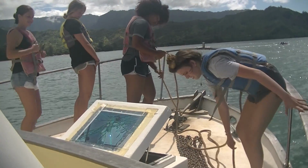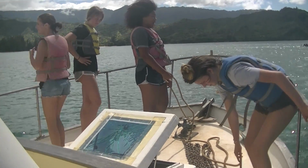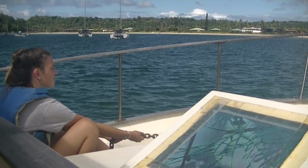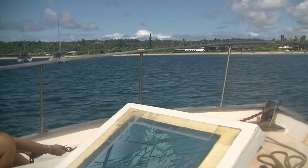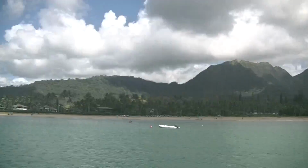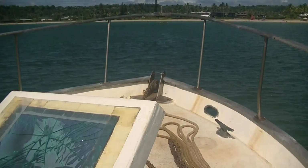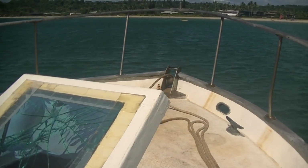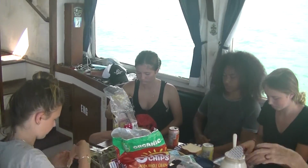So we got the anchor ready, picked our spot, and dropped the anchor. With the anchor set, we ate lunch.